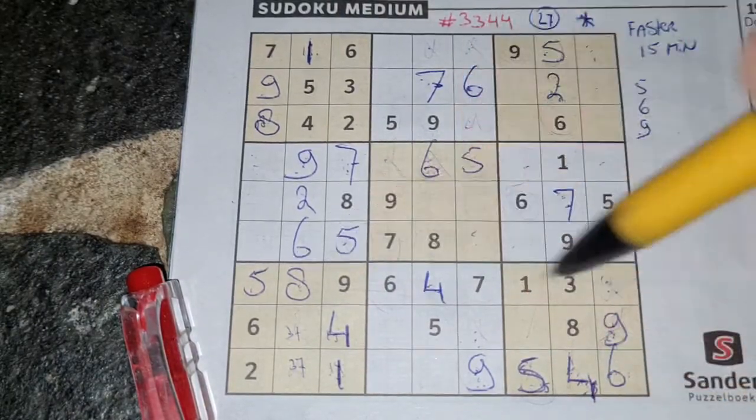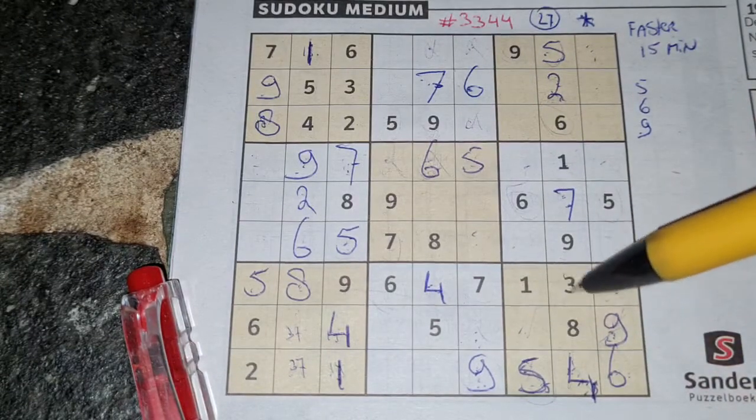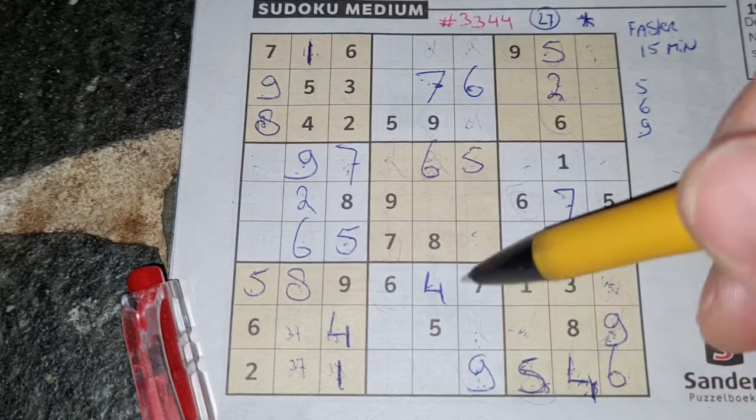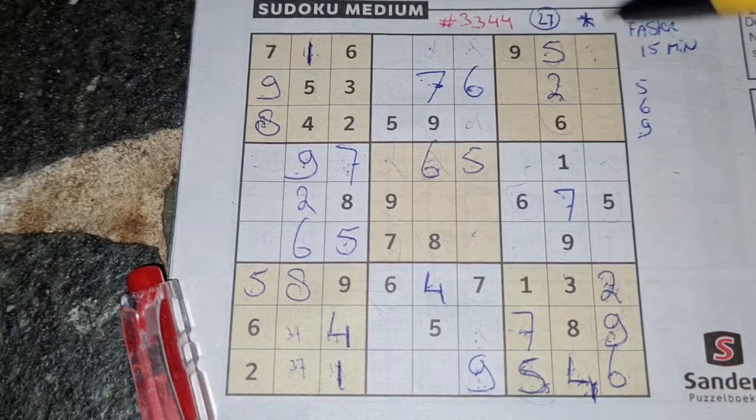One box left. Oh, two numbers left in this big square. 1, the 2 is missing. 3, 4, 5, 6, and the 7 is missing. 2 and the 7. We see here 7, no 7 there. 7 should be here. And the 2 goes there.